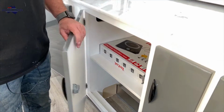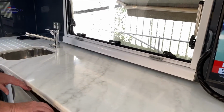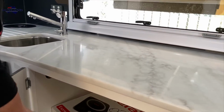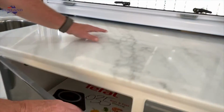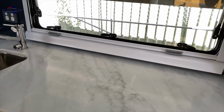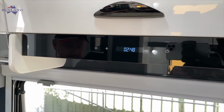One thing you'll note on this caravan, looking at this bench top, is actually there's no cooking. So they've opted to go for an induction cooker. So the induction cooker just sits anywhere on this bench here. It can sit here, wherever you want it to sit, and you just plug it in. They've still gone for their range hood.